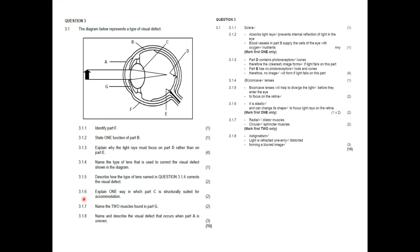3.1.6. Explain one way in which part C is structurally suited for accommodation. Let's see, part C. Part C is the lens. So we know the lens is elastic and it can change shape, so it can focus light on the retina.